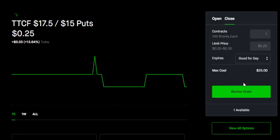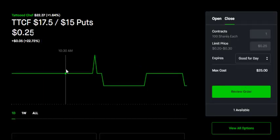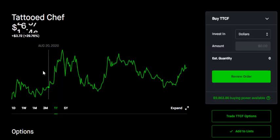Tattooed Chef, this is a smaller play for me, but I still think this is a company that can do well. It's been pretty volatile here over the last year, but it's still up almost 79%. Does seem like we might be running out of steam here, and I might want to close this position since it's in a little bit of a profit right now. Otherwise, there's definitely support in this previous low here around $17 per share.